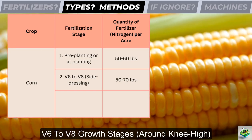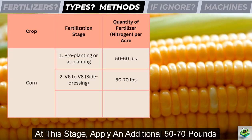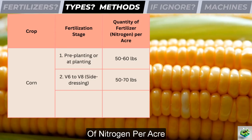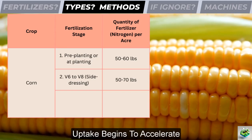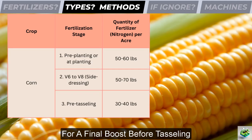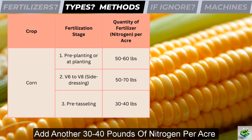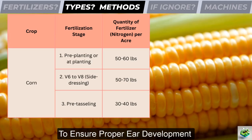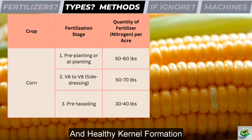growth stages, around knee-high. At this stage, apply an additional 50–70 pounds of nitrogen per acre as the plant's nutrient uptake begins to accelerate. For a final boost before tasseling, add another 30–40 pounds of nitrogen per acre to ensure proper ear development and healthy kernel formation.